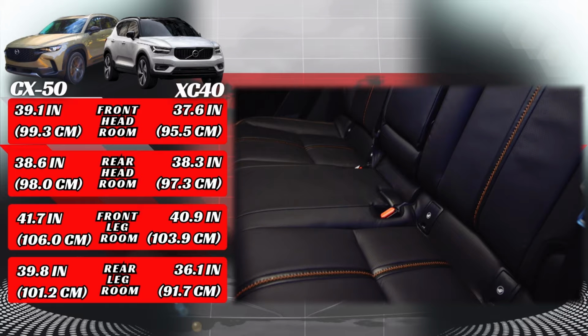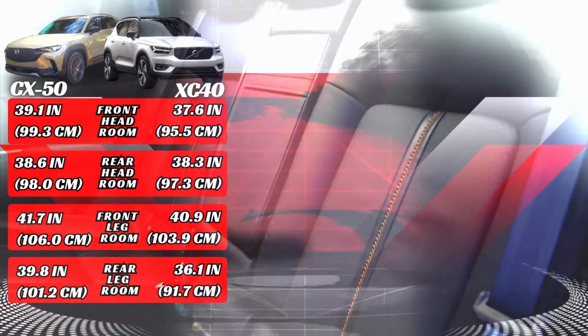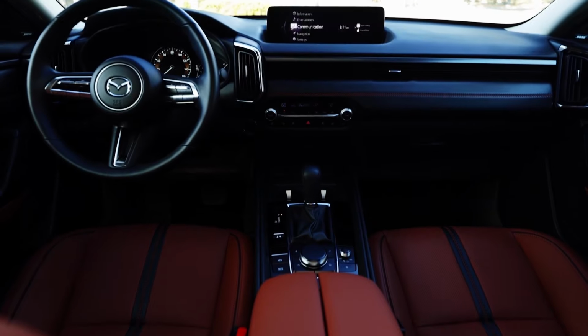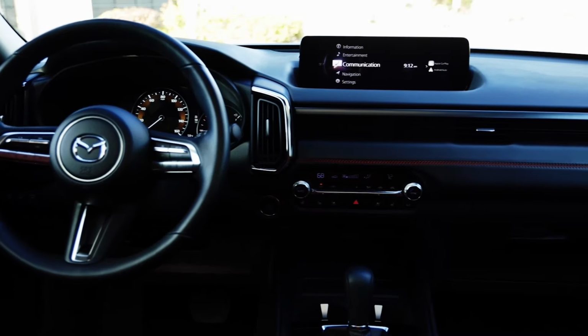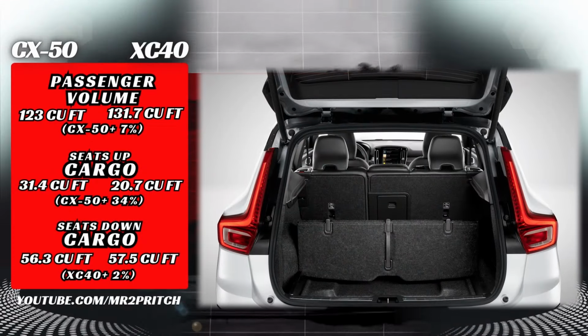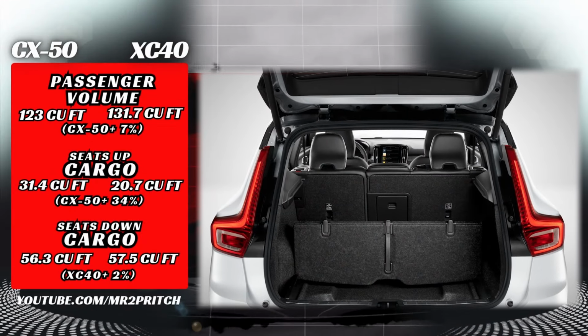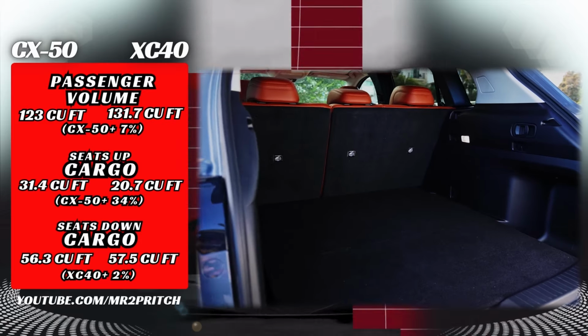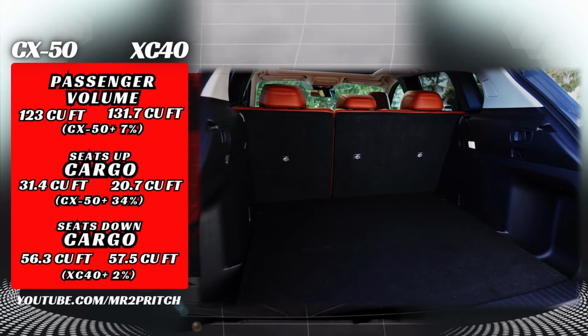So your taller passengers will likely be happiest in the Mazda, and your wider passengers would likely be happiest in the Volvo. And for overall passenger volume, it's the Mazda CX-50 in the lead by just under 7%. When it comes to cargo volume with the seats folded, the Volvo XC40 takes a lead by 2.2%. But in terms of cargo volume with the rear seats flipped up, the Mazda CX-50 leads the Volvo by over 34%. So that's the size and space data summed up.